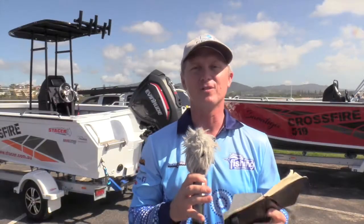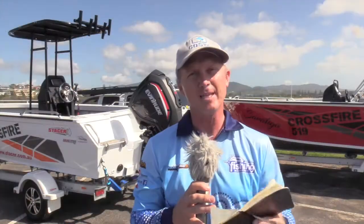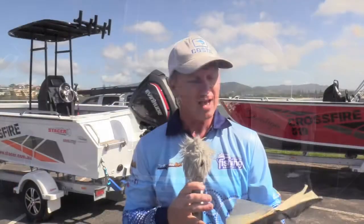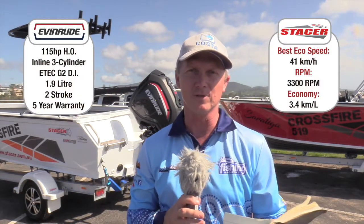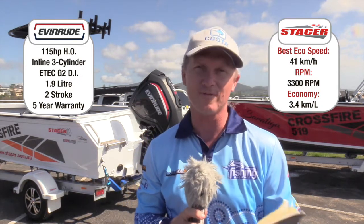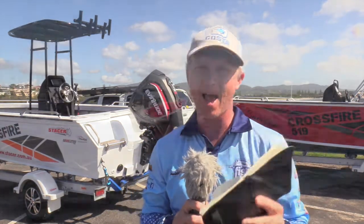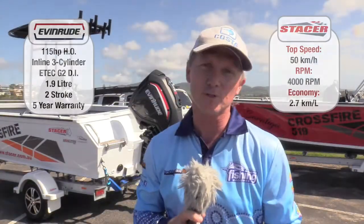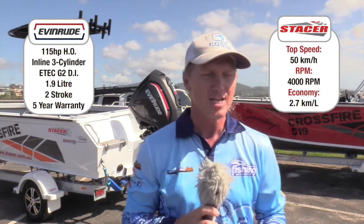Performance-wise, both of these boats virtually identical. The red one, the side console, probably a little bit heavier in the build. Tiny bit slower out of the hole, but not much. Having a look at the performance in particular, 3300 revs is the most economical speed, 41 kilometres an hour, and get this, 3.4 kilometres per litre burn, and that's for a 115 horsepower high output high performance motor. It's really, really good economy. With a 77 litre fuel tank in this thing, that gives you over 250 kilometres of theoretical range.